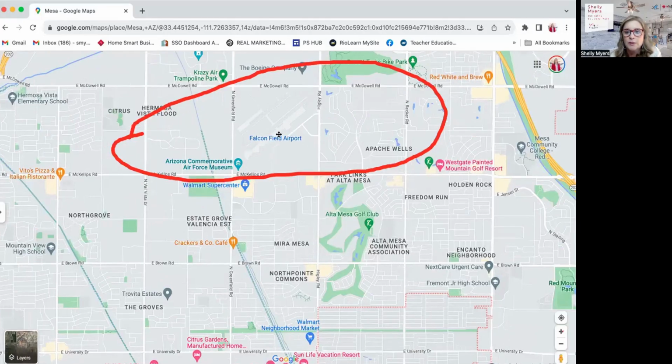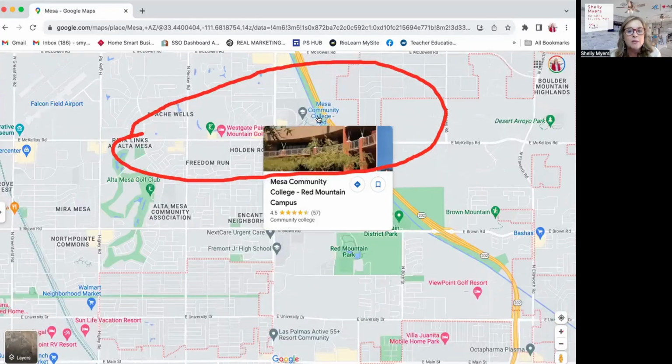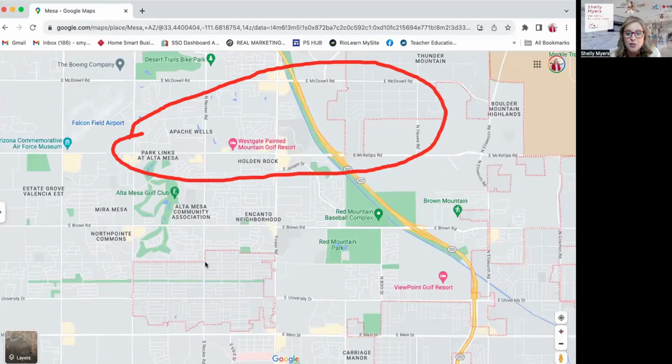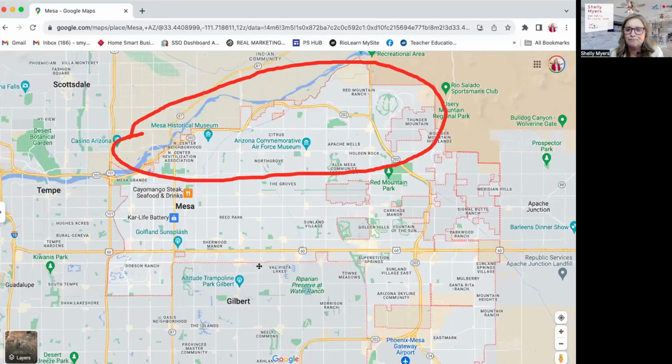And then we do have another location of Mesa Community College, the Red Mountain campus that's out here. So you have two locations for it. And we could talk about the school district too, if you want to. I was a teacher in the Mesa School District for 3 years. When I moved here, I taught in Kansas City for almost 15 years, I think. Is that right? That makes sense. Sometimes I forget how long I was a teacher.